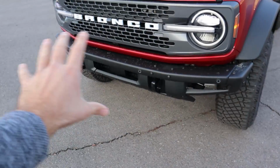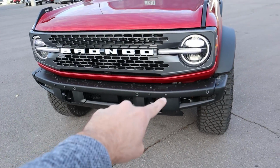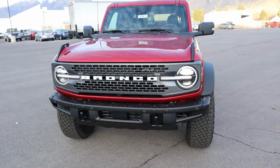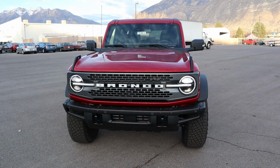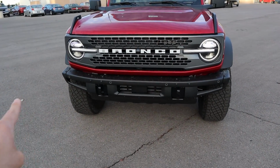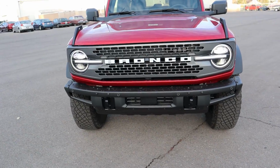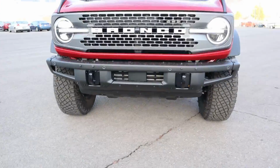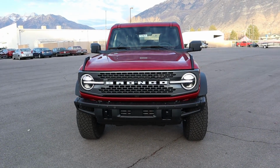And then the bumper here in the Badlands, I really like. The bumper in the first edition kind of pops up. This in the Badlands doesn't, and it cleans things up with the front end. It doesn't look as aggressive, but it still looks really good. There's parking sensors integrated into it. You've got tow hooks as well. We've got the whole skid plate action happening underneath. So it's got all the good stuff, and that's all for the front.